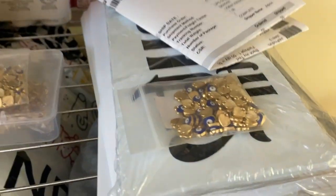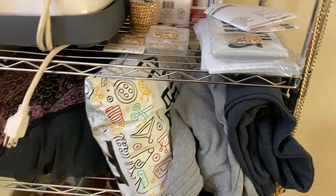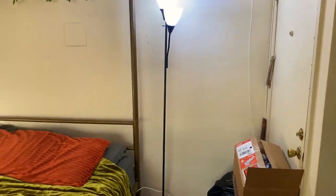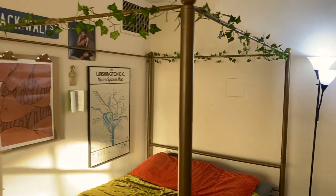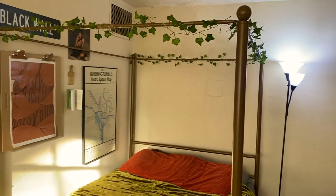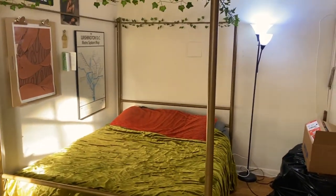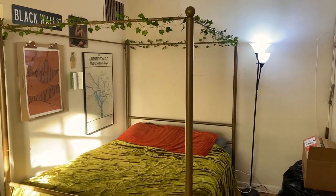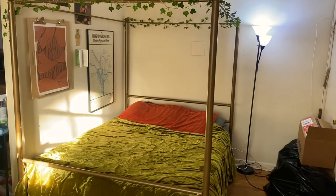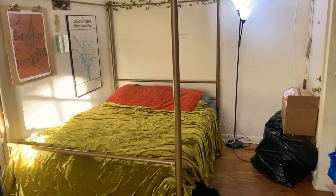I got these really beautiful evil eye charms yesterday. And so ignore the trash. But over here is my bed that honestly, because I do plan on moving at the end of this year, so I'm gonna keep this bed frame for now. But I should have gone with a different bed frame that I saw, because this one's okay, but it's definitely not something that you keep with you for a long time.